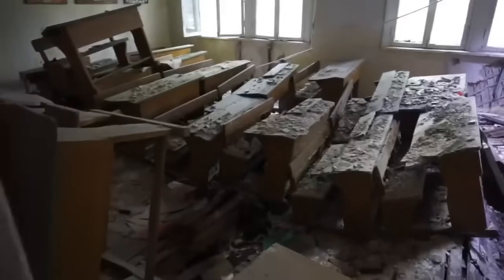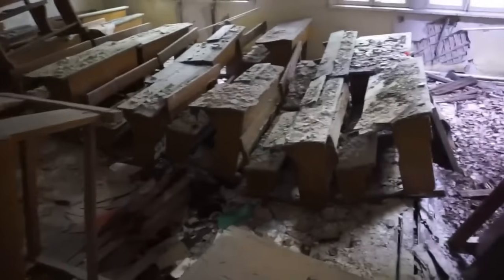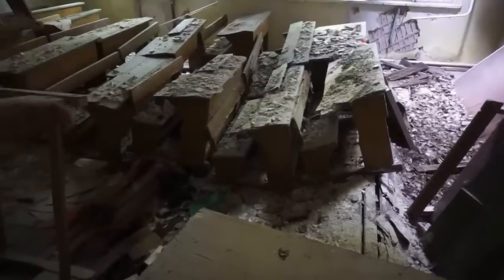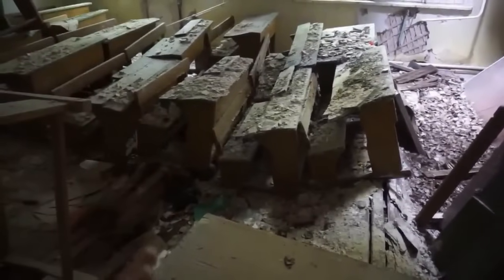This is the first classroom that I've come to where the decay is literally taking it over. As you can see, the floor has completely caved in. The desks are almost falling through the floor as well. And the roof. Check the ceiling out. The ceiling is, look, damp. The damp has taken over. The roof has fallen through.